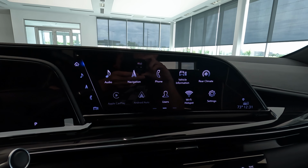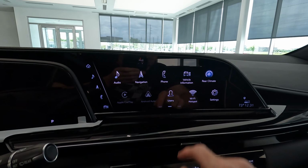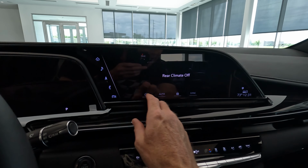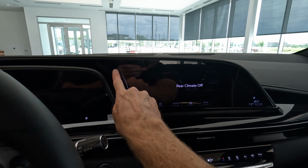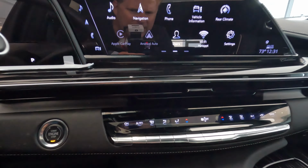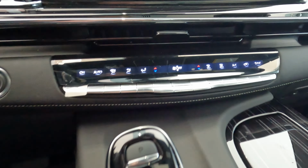You can pair your phone. You can do all of that good stuff. You can use your rear climate settings right here if you want to change that up, which I can't really do right now because it's not on back there, but you get the idea, I think, as to what is there. Here is everything for the front climate. And so you can see what all you have right there.